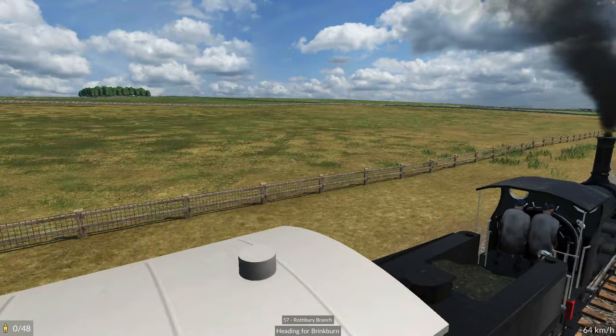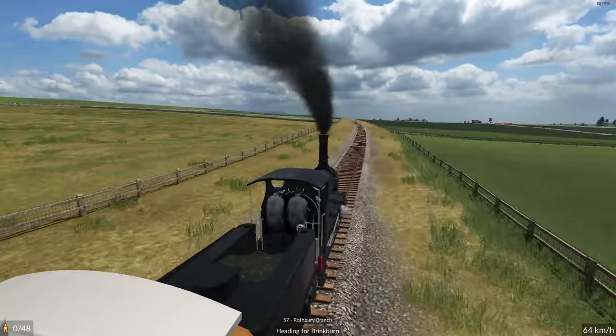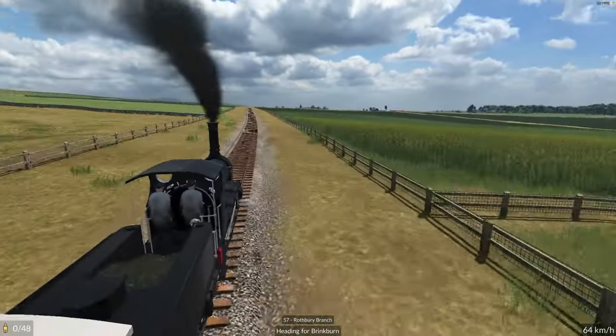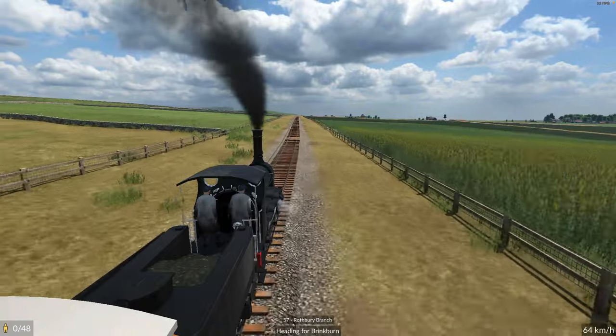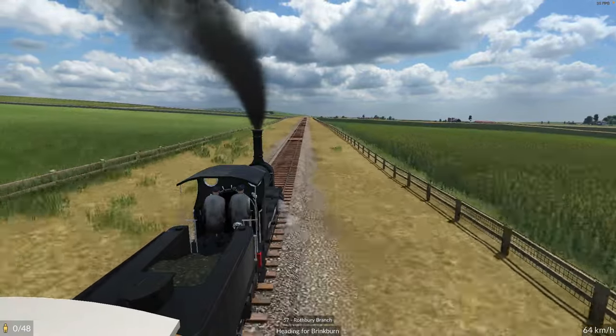Now this countryside looks pretty barren, doesn't it? But yeah, good for sheep. Good for certain crops. Don't ask me what, but hey.